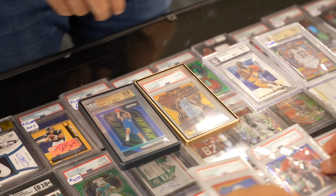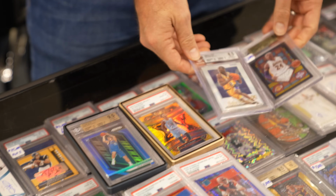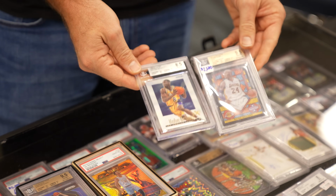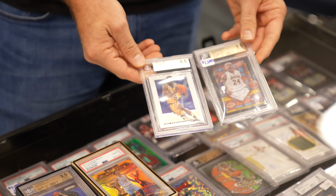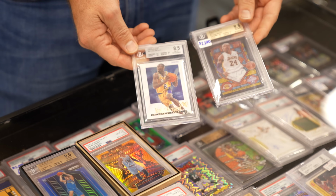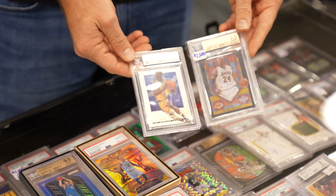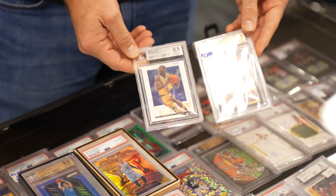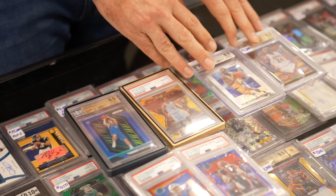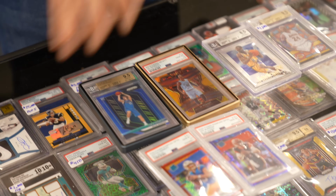So you're looking at two all-time iconic Kobe cards. The 96 is his rookie year, the 96 Credentials numbered card. Beautiful, beautiful card. This one's going to be painful to give up. And a stained glass Kobe, which is also an unbelievably rare, amazing card. Trading those two for just a big pile of potential.